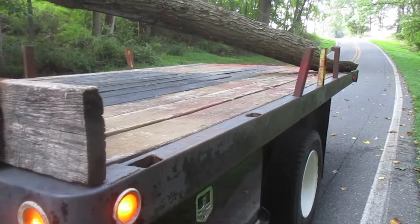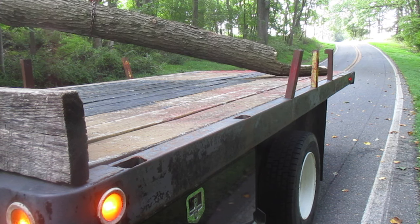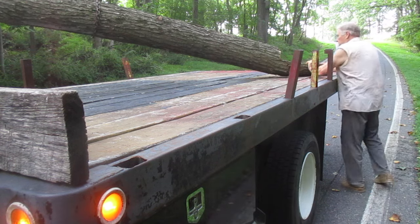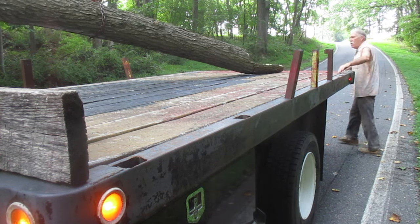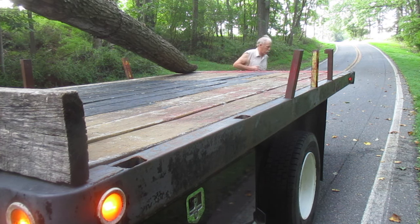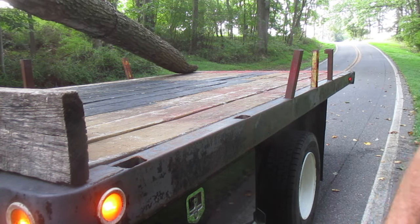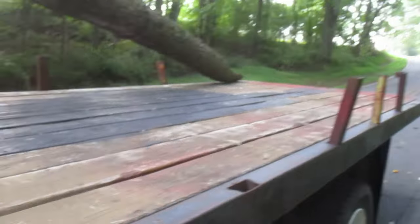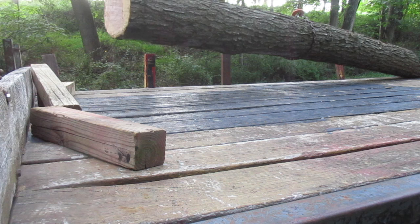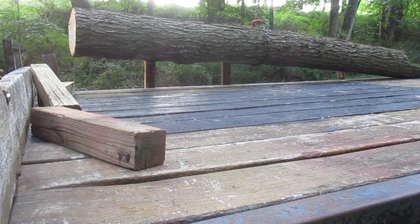Sometimes it don't always work out the way you want it to. It got a little heavy on that one side. Probably the easiest is just go pick it up. I jammed it in the front up there. That don't look too bad. Move it over a little bit. Make sure there's no cars coming.